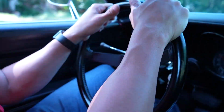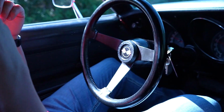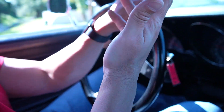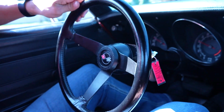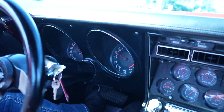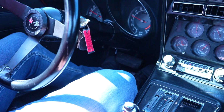Traction on the car is good. Steering. Track's nice and straight. Brakes are good too. We'll show you that at the traffic light. No vibrations whatsoever in the car. No engine vibrations, tranny vibrations, anything like that going on.